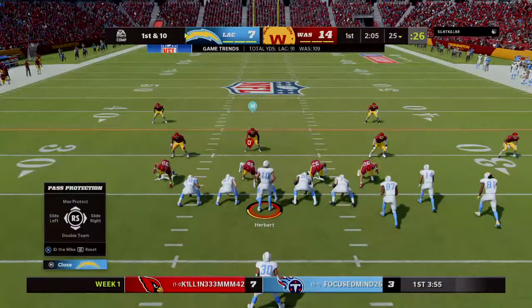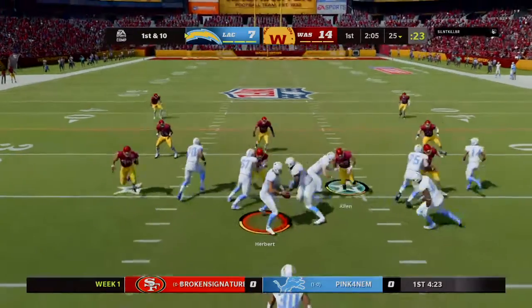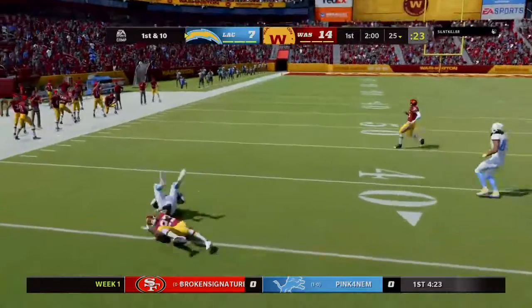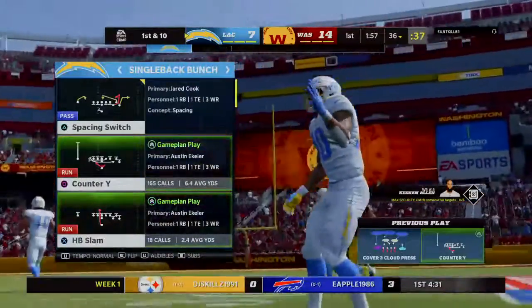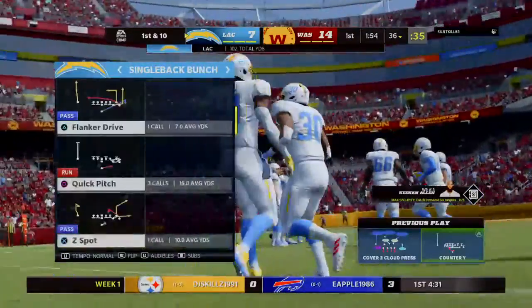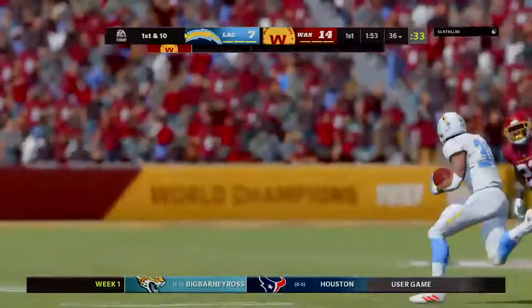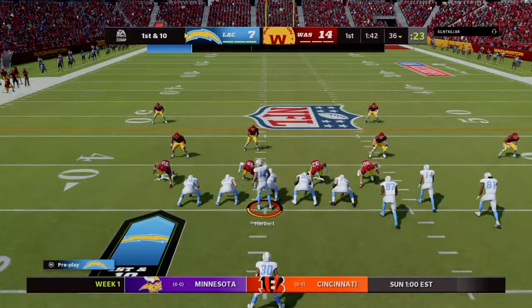The Charger drive about to get going. And following the interception, we'll see what they can put together on this drive. I can hear my old college coach right now. He always used to tell us before every game, the team making the fewest mistakes will win. What they're hoping is that that last mistake is their only one of the game. Coaches, that's all they talk about, turnovers, right? Minimizing those and maximizing opportunities. So from the 36 now, 1st and 10.